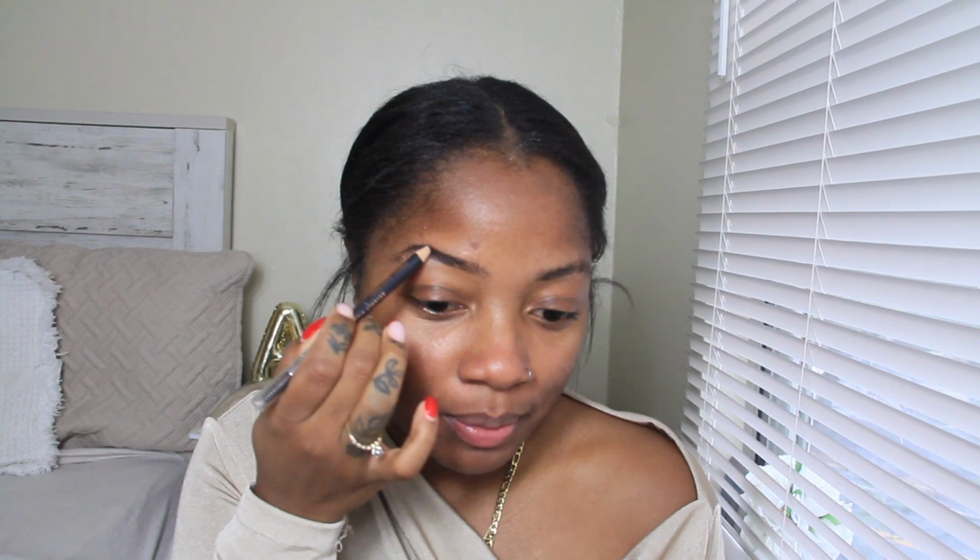So I'm just gonna do my eyebrows. I remember when I was younger I used to do my eyebrows so nice, and I don't know what happened. I don't know if it's the trends that are just throwing me off, but I'm gonna try to do them how I used to do them when I was younger in college and stuff. They were just so crisp, so sleek. So we're gonna try that.